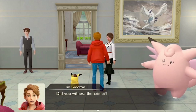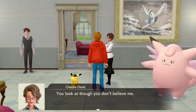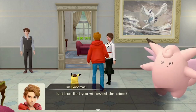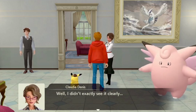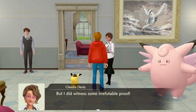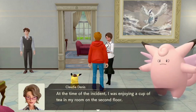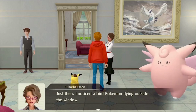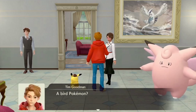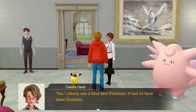Did you witness the crime? Barnes' Ducklet was involved with the crime? You look as though you don't believe me. Alright, what did you witness? Is it true that you witnessed this crime? Well, I didn't exactly see it clearly. But I did witness some irrefutable proof. What exactly did you see? At the time of the incident, I was enjoying a cup of tea in my room on the second floor. Just then, I noticed a Pokemon flying outside the window. A bird Pokemon? Yes, I clearly saw a blue bird Pokemon. It had to be Ducklet.